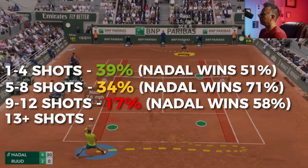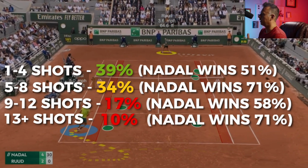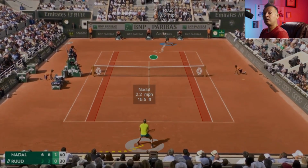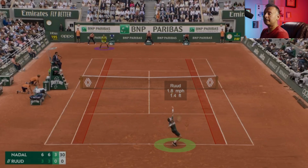And 13 plus shot points were 10% of the points played, with Nadal winning 71% of those. So really, once the points got beyond 4 shots, Rafa really dominated in this match. Let's take a closer look at some of these points now to see exactly how he did that.